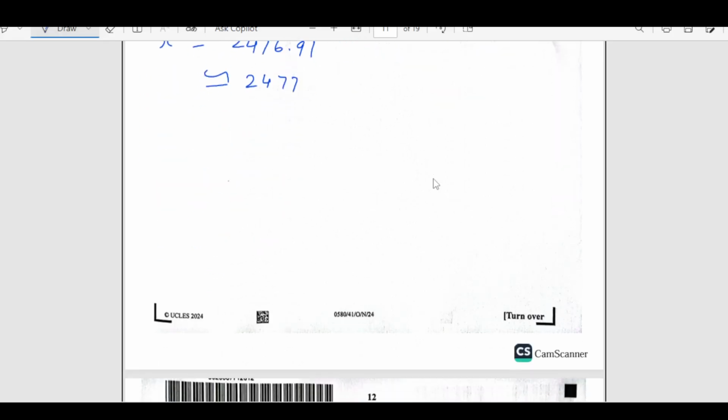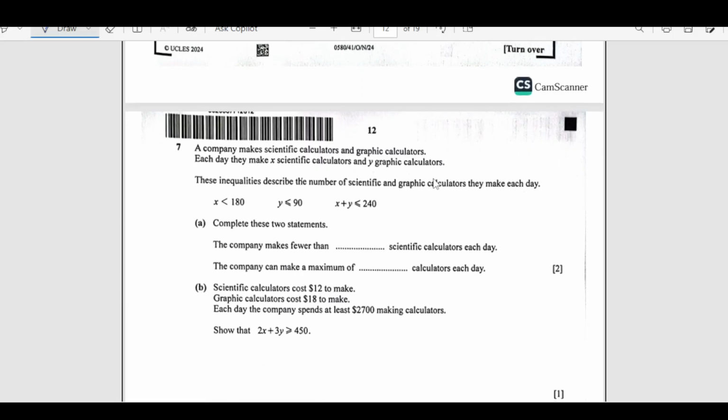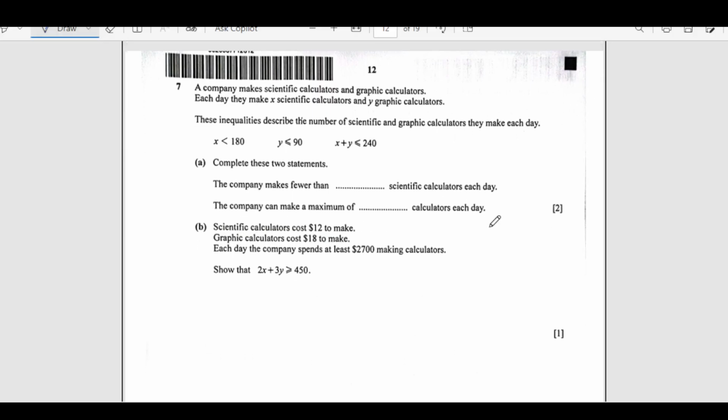Okay, now next we have number 7 here. A company makes scientific calculators and graphic calculators. These inequalities describe the number of scientific calculators and graphic calculators that it makes each day. So x is less than 180, y is less than or equal to 190. Complete these two statements. The company makes fewer than dash scientific calculators. So this is scientific calculators, right? So fewer than 180, less than 180.